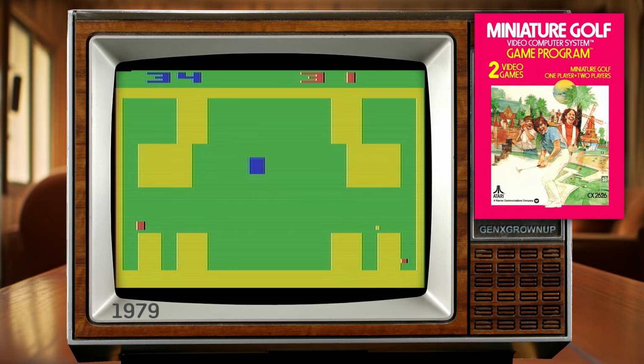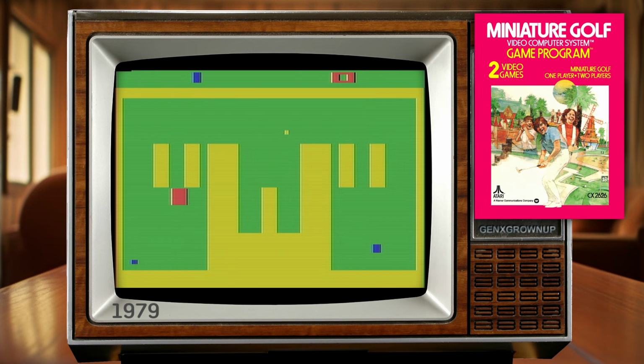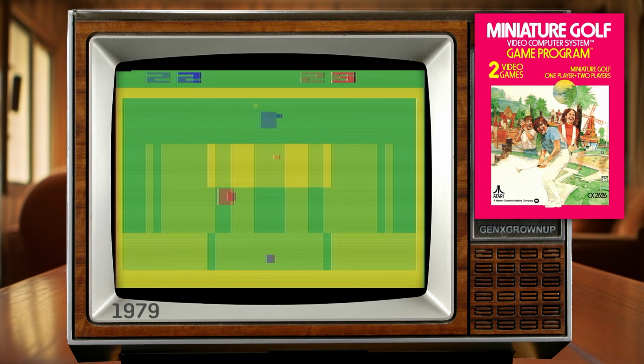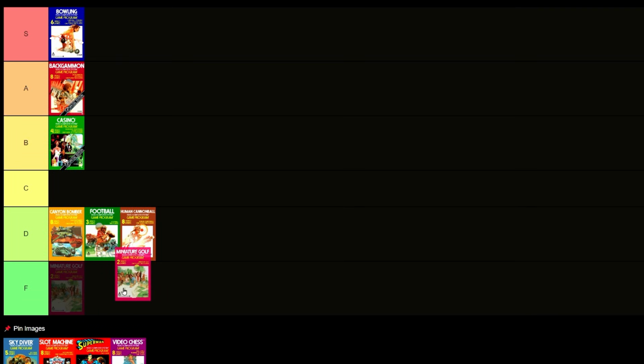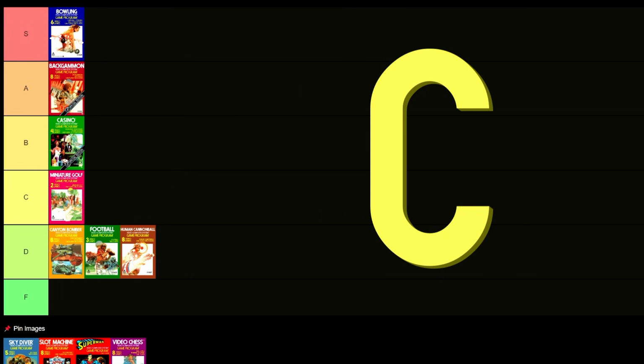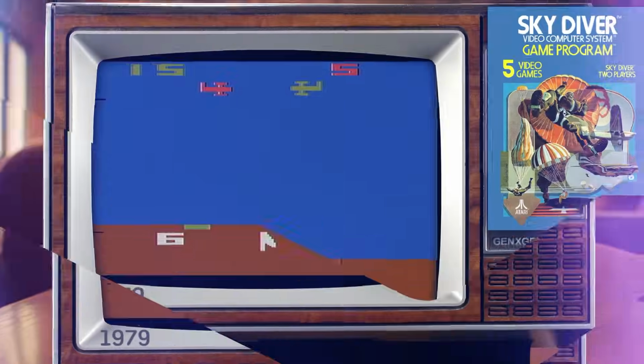Difficulty switches toggle the friction setting, and on the A difficulty, a putt can go pinballing around the course pretty crazily, which can be pretty fun to watch and is just as likely to sink your shot as it is to sink your game. With only 9 holes and predictable physics, miniature golf can lose its appeal pretty quickly, allowing an experienced player to complete most holes in just 1 or 2 putts. But it's just fun enough to come back to once in a while, and I'm going to place it in the C tier. From the golf green to the wild blue yonder, we move on to Skydiver.